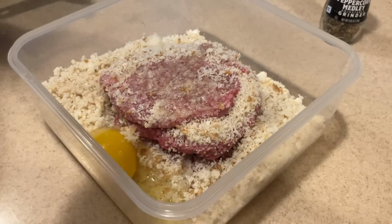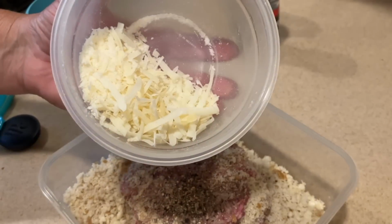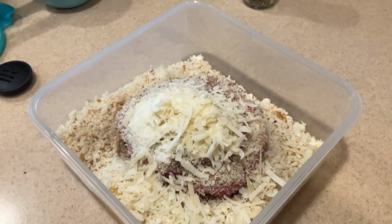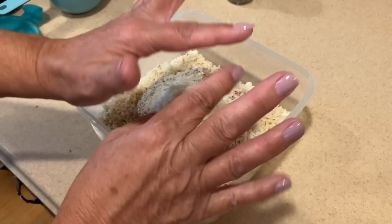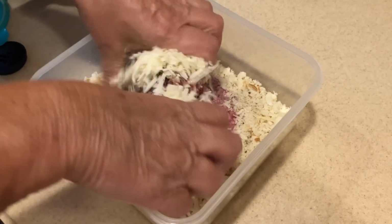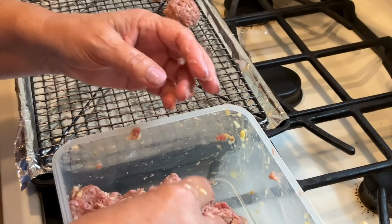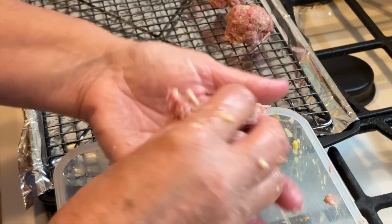1 egg, a little garlic powder, black pepper to taste, and then instead of salt, I'm going to use this leftover grated Parmesan cheese, which is going to make these meatballs heavenly. Now I'm going to use my 2 greatest kitchen tools, my hands, and I am just going to mix this all together. I make my meatballs somewhere between a walnut and a golf ball size. And the less you mix them, the less you handle this meat, the more tender these meatballs will be.